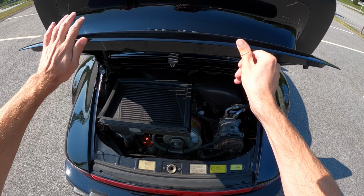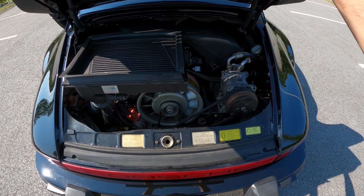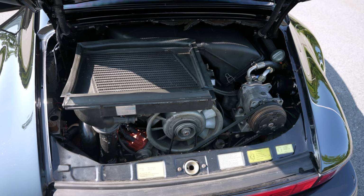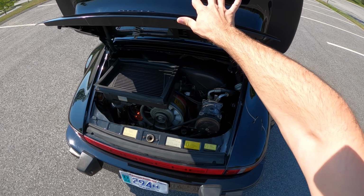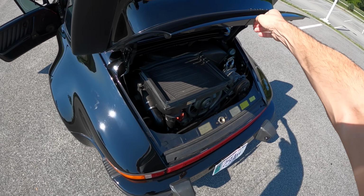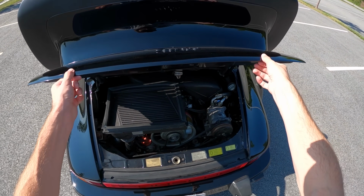But under here, that's where Porsche world gets interesting, because it's all crammed under here in the turbo. We've got this big intercooler, and this one has air conditioning. So there's not a whole lot to see, but it's always nice to get under the car and notice there's not a whole bunch of drip. So this one is well sorted.